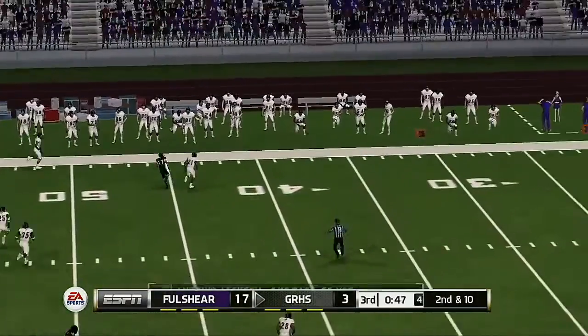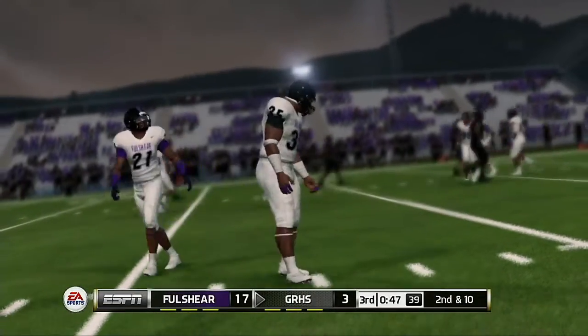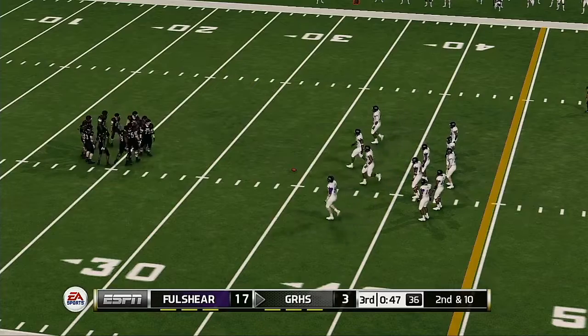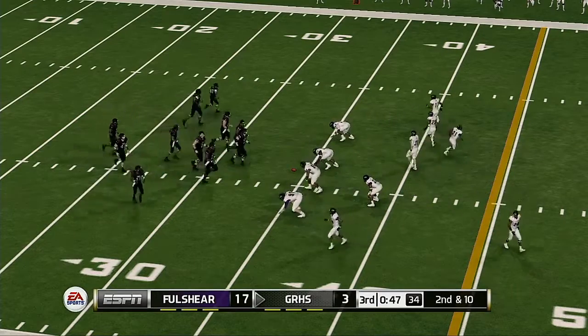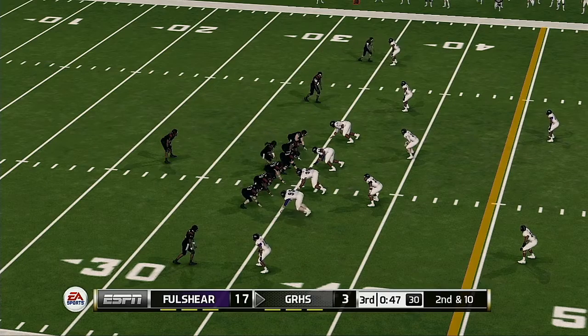He zips it out to the left. That's incomplete. Well, that was clearly a poor read on somebody's part. And the bad news is there was no defender around. If the pass was anywhere near him, it could have gone for a big play. Second and 10. Ball on the 34.